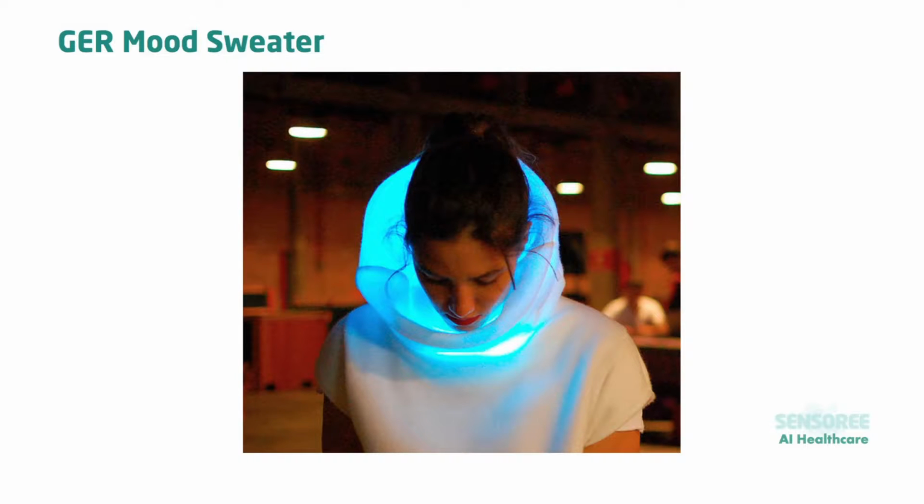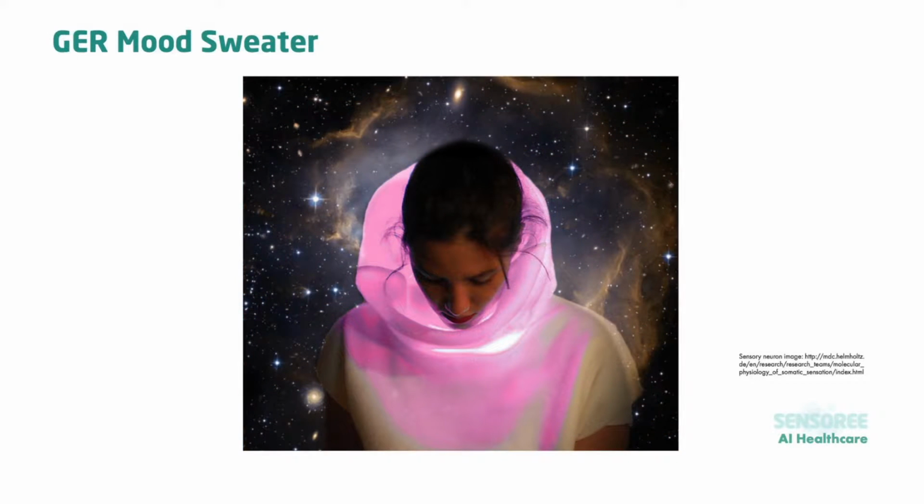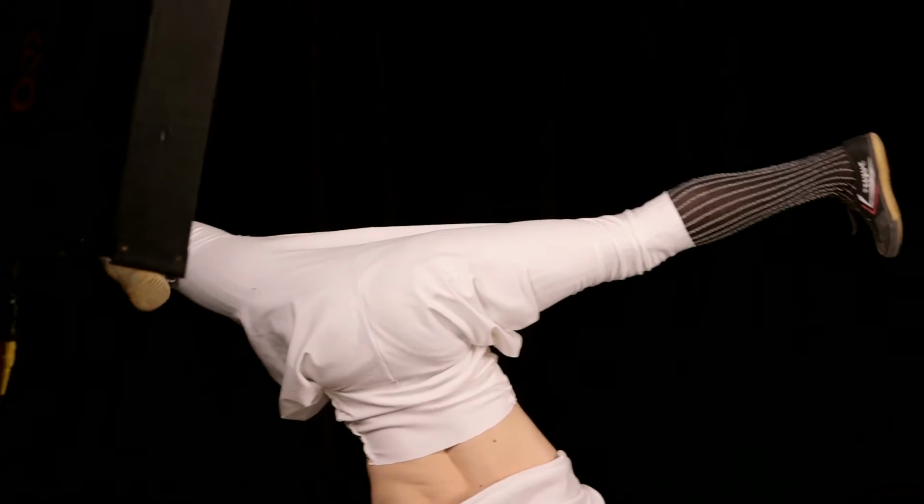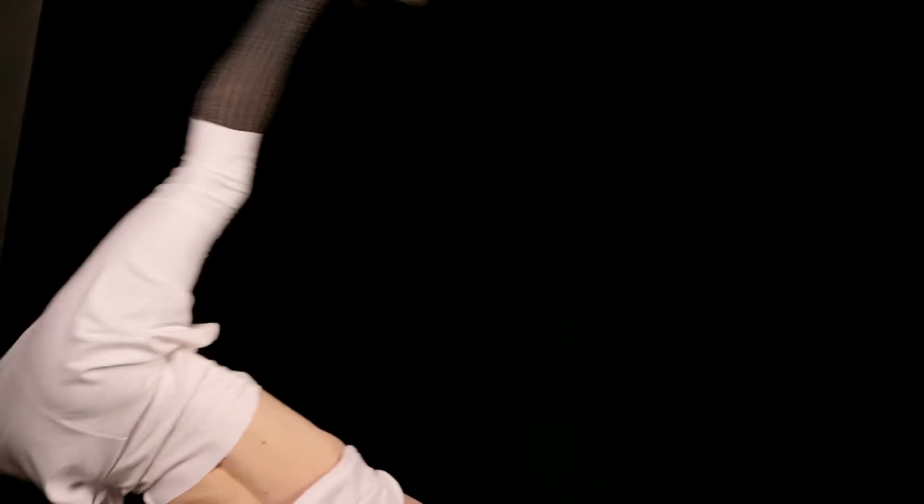And here we have the mood sweater design. This was originally developed for people with sensory processing disorder. That's a condition from ADHD to autism. And it gives people who have a hard time communicating a voice through color. We now have interest with Alzheimer's communities, circus artists, pediatricians, and elder care.